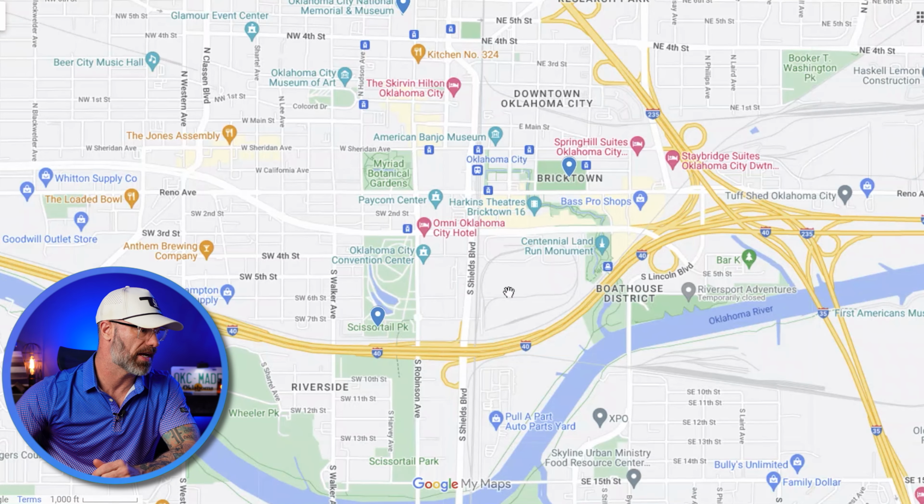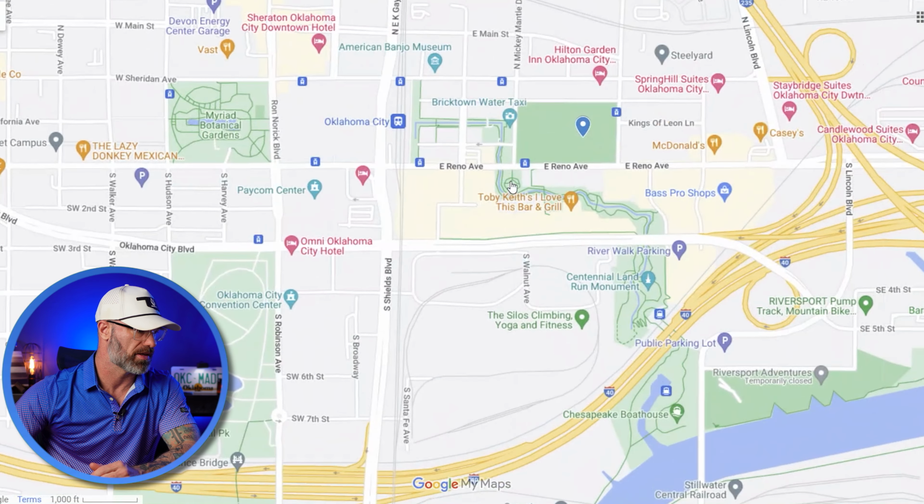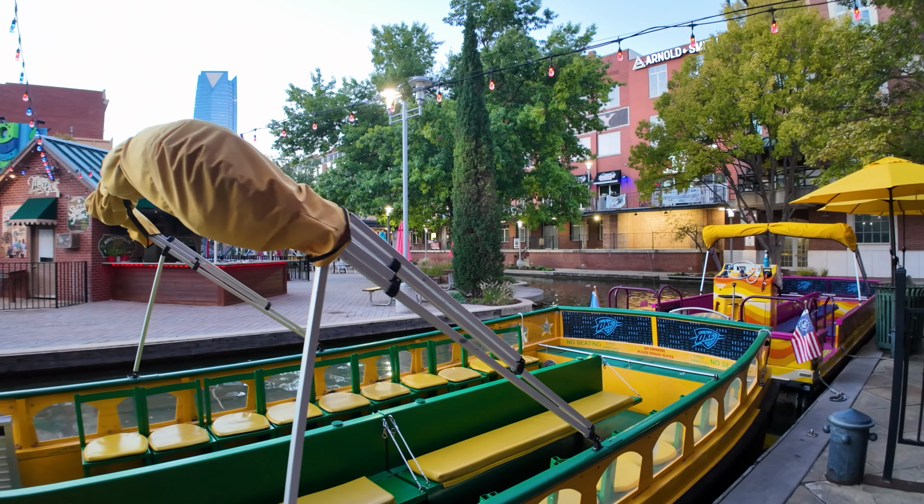But also down here in the downtown area, one of the oldest entertainment districts here in the city is known as Bricktown. That's kind of right here in that same area. And then you've got the canal that runs along here, which is really cool. I also visited that one in my last video.